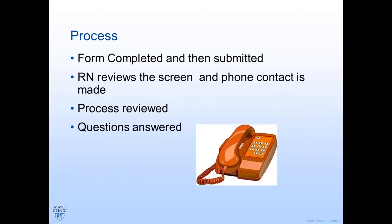So once that form is filled out, they hit the submit button, and then one of the 3 RN coordinators will call them. We'll review that medical form with them. We'll go over the process. We'll answer their questions, and away we go.